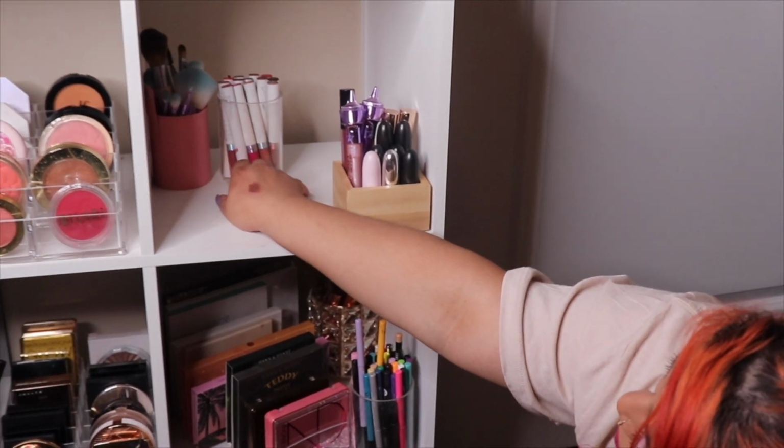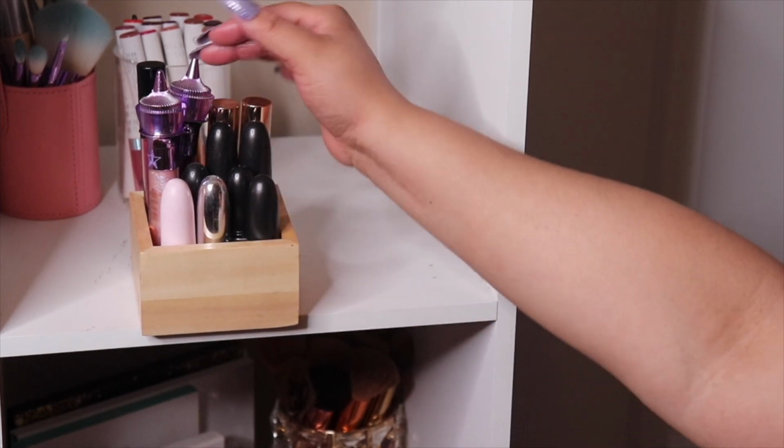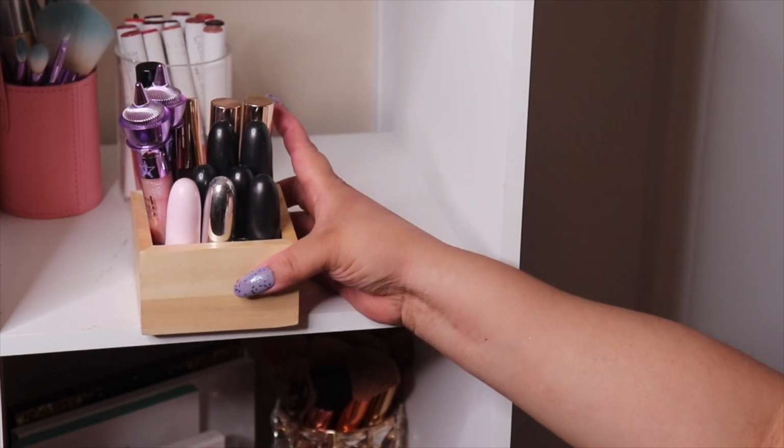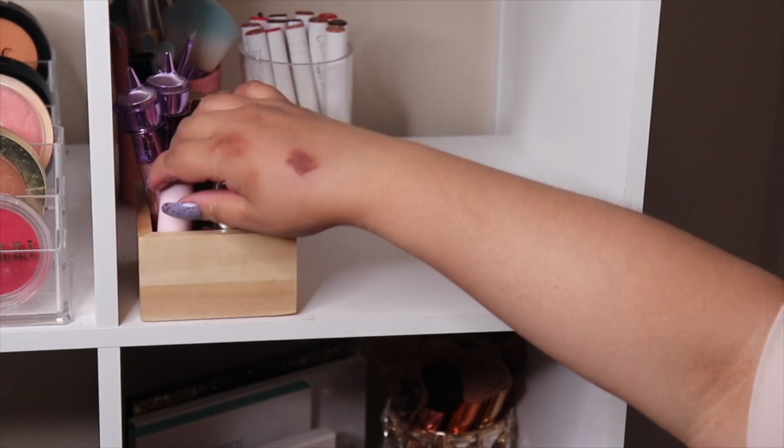And then we'll get to my little square thing over here. I have a bunch of MAC lipsticks in here, a couple of Jeffree Star, and a couple of other things. Okay, so all these ones that are in front here are all MAC lipsticks.